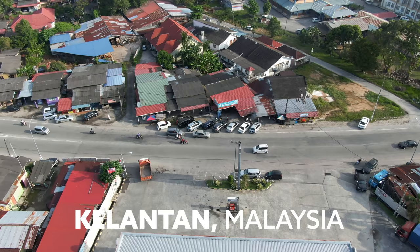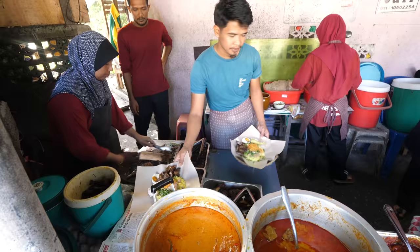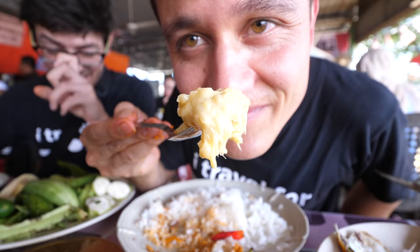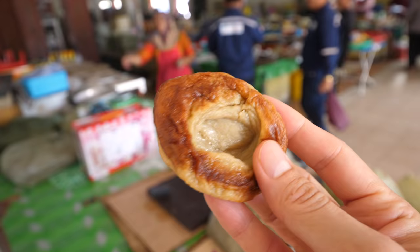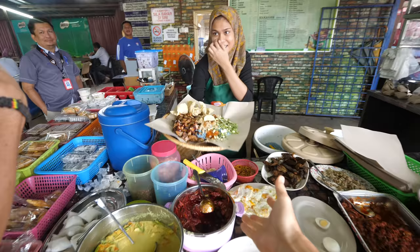It's Mark Wiens, I'm in Kota Bharu in the Kelantan state of Malaysia. This is a state that's known for their culture, their art, and especially Kelantanese unique food, which is incredibly delicious. Today we are gonna go on a Kelantanese Malay food tour. We're gonna eat some of the iconic dishes of Kelantan. We're gonna start with one of the most iconic, one of the most well-known dishes, especially for breakfast in Kelantan.